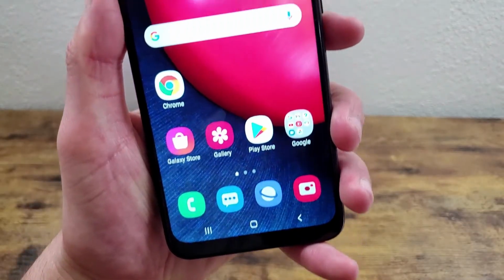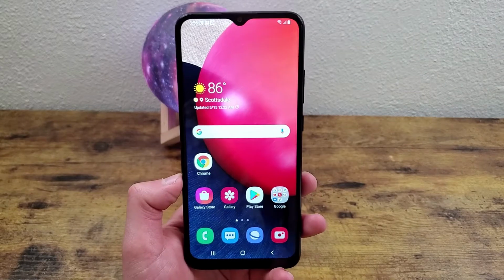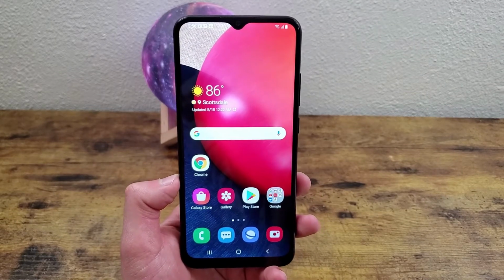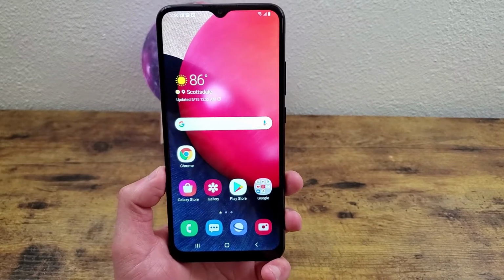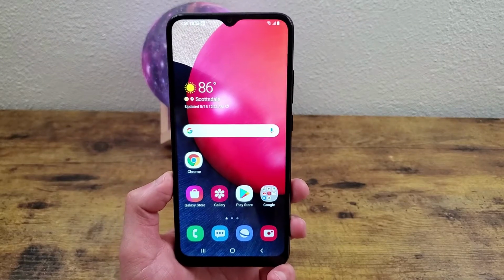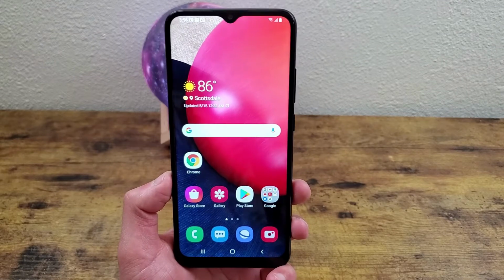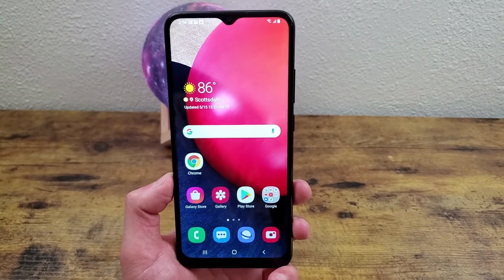Right now, I do have the brightness at 100%, and I would say it looks pretty good. With a 6.5-inch display, this phone is definitely on the larger side, which is going to be perfect for stuff like content consumption, if you're streaming videos, playing a game, or even reading, anything where you have to see the little details on the display. It's going to be an all-around better experience when it's at this size.